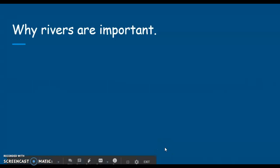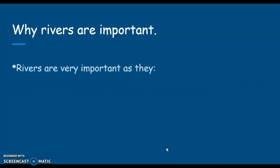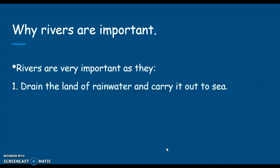But why do we need to know about rivers? Why are rivers important? Well, there's lots of reasons. They are important as they drain the land of rainwater and carry it out to sea. In areas that don't have good drainage, they tend to be quite boggy areas and tend to hold a lot of water, which isn't ideal for an awful lot of things that people do. Not ideal for farming, not ideal for industry, or so on.